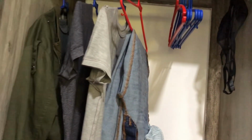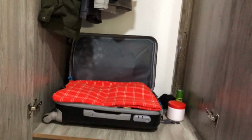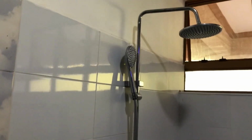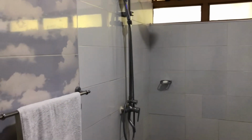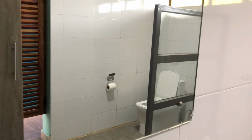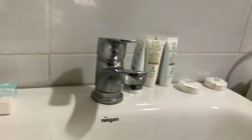As you can see, that is the closet area. The type that unpacks. Those are my essentials. Again, my suitcase. That is the sink. And it had a shower area as well. A very cozy shower area, complete with towels that they were changing every so often. The hotel also provided us with essentials like the soap, the shampoo, and stuff like that.